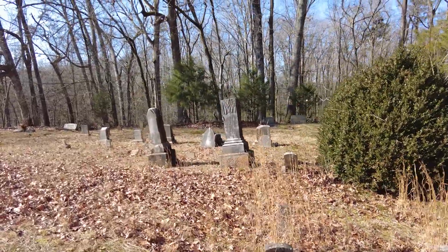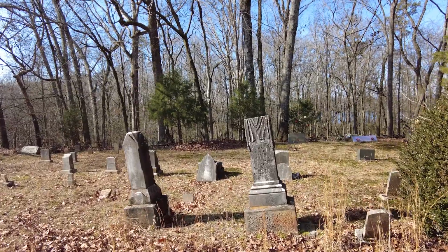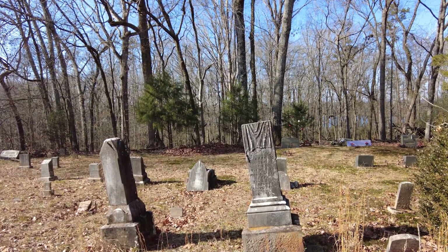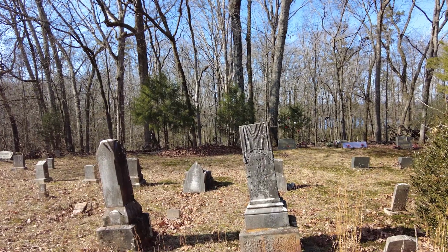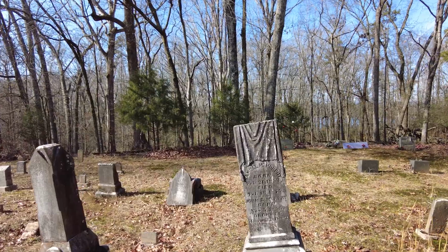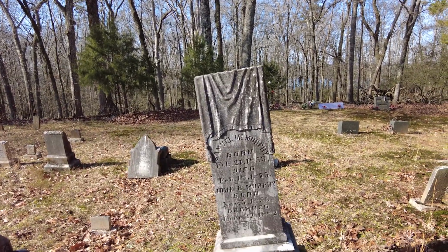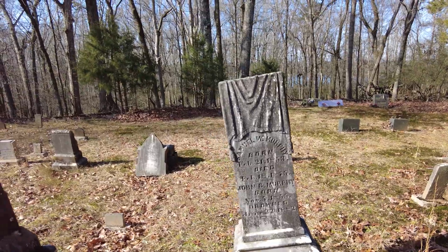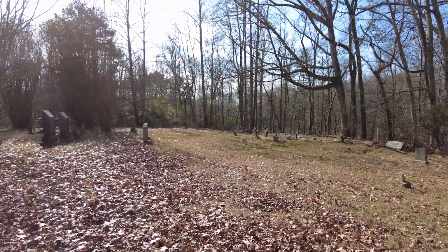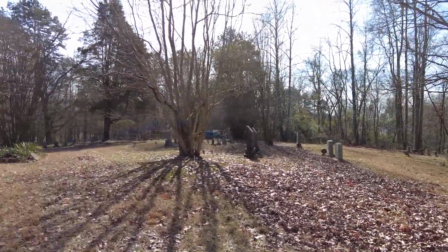Samuel Murphy. Look at that carving. That's amazing. They drowned. Or John T. Murphy drowned. But look at this. Look at this beautiful carving. That's one skill that has really vanished over the years.